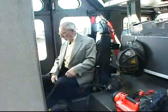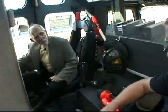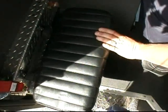Now, what are we doing here? Is this a jump seat also? That's also a jump seat. That's a flip-down jump seat that you can see. There's one on either side of the vehicle. So 4 guys could ride here? Essentially, we could have 4.